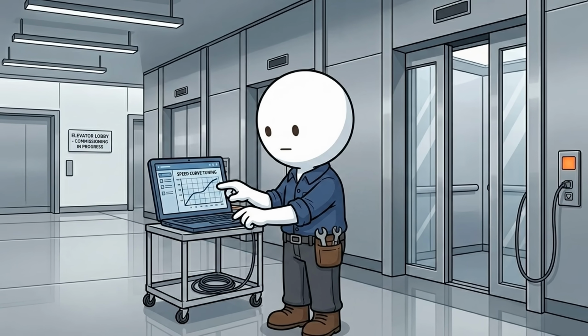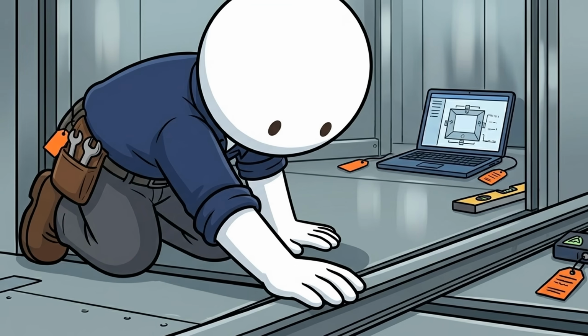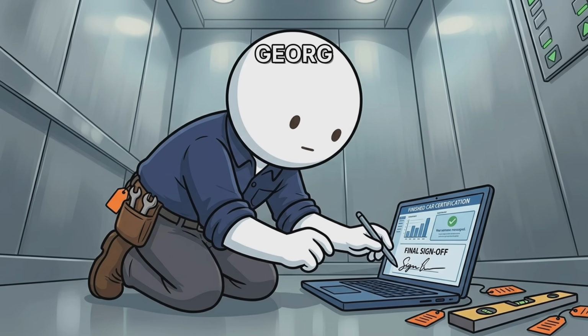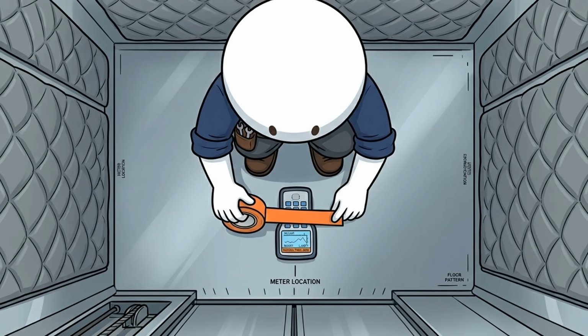The whole skill is making a $1 million machine start and stop so cleanly that no rider ever thinks about the person who tuned it. It's the one job in the building where doing it perfectly means nobody notices you did it at all.